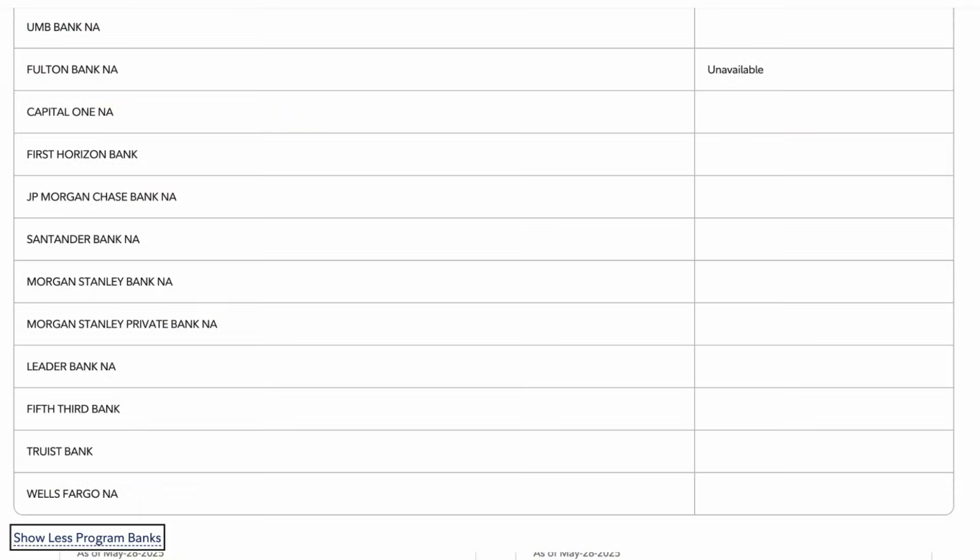Show more program banks, and here's the rest of the list right here. So you have UMB Bank, you have Fulton Bank, which says status unavailable for that one. Then you have Capital One, and then you have First Horizon, JP Morgan Chase, Santander Bank, Morgan Stanley Private Bank, Leader Bank, Fifth Third Bank, Truist Bank, Wells Fargo Bank. So several big name, well-funded, well-capitalized banks right there.